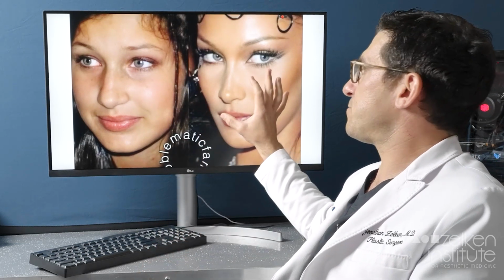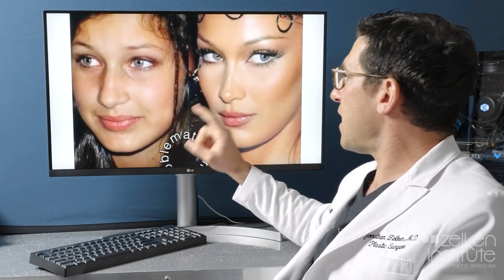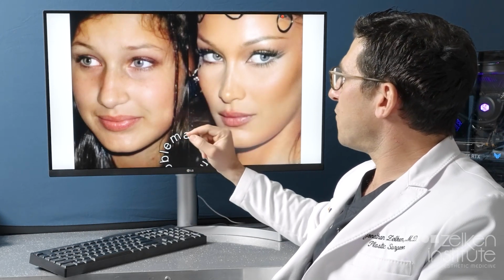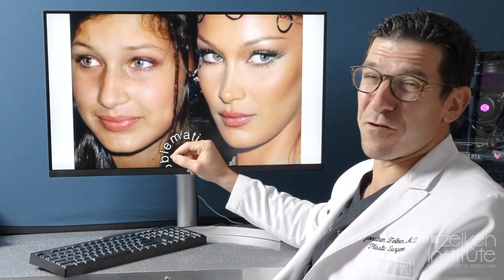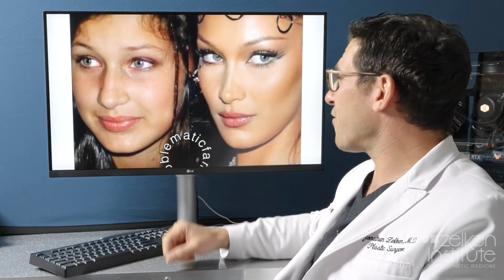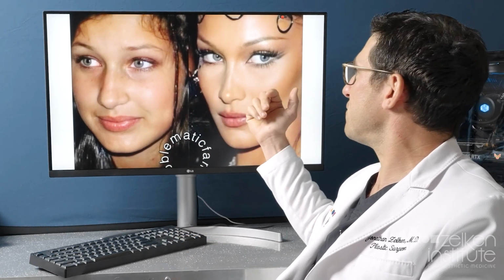I want to look at this picture in particular. This is the one that my nurse sent to me and said, explain this. When I look at these two pictures, I see more evidence of manipulation of a photo and airbrushing than I do of surgery. Her lips are very consistent before and after. Her eyes are very consistent before and after.